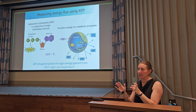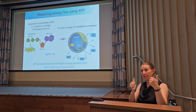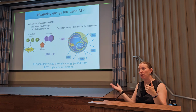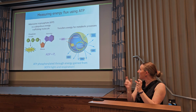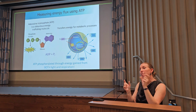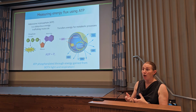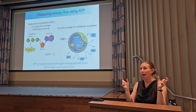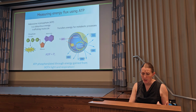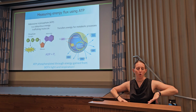And whenever a metabolic process like carbon fixation needs some energy, it can break off that phosphate bond, and it supplies energy for all the metabolism that cells do, for building proteins, for replicating DNA, building new membranes. So in cells, ATP is constantly having phosphate groups added on and having them broken off. And so if we can measure how quickly that phosphate is getting added on, that gives us a measure of the energy flux in a cell. So that's what we do in our lab, is measure how quickly phosphate groups get added onto ATP in marine microbes in the ocean.